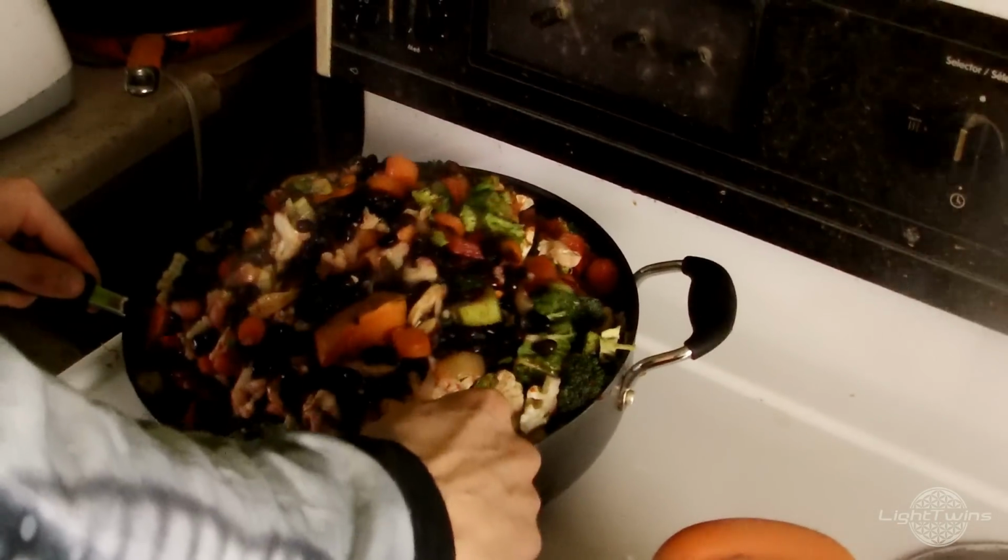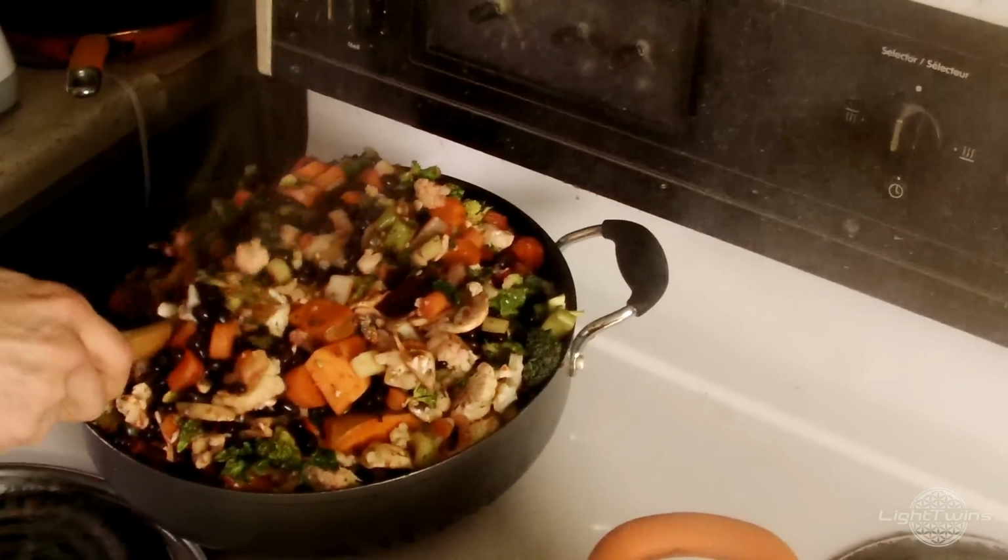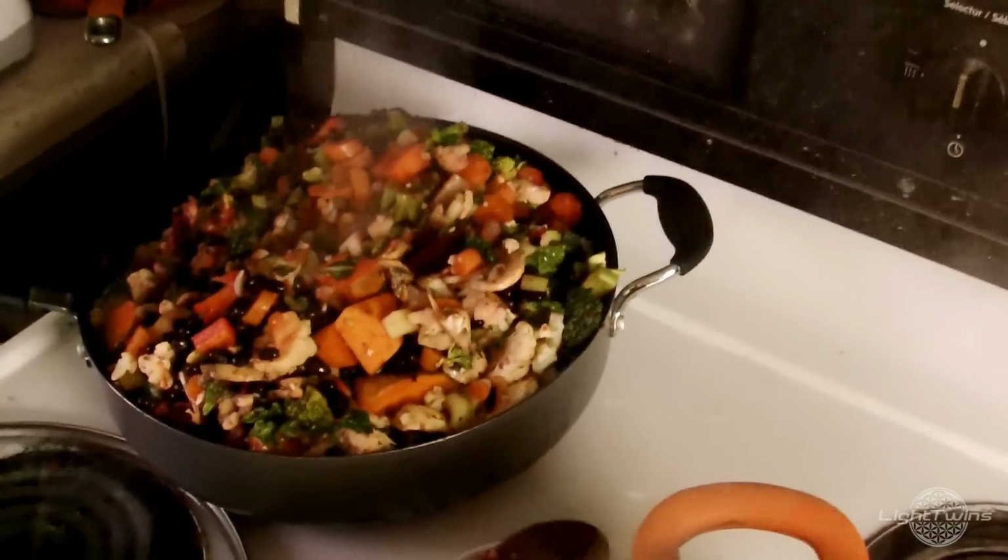Yeah, just keep on stirring it, you know? Make sure all the flavors are having a party together. And now that it's all stirred in, we're gonna have to add some spinach and kale.